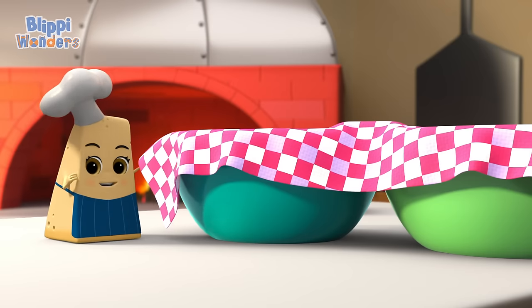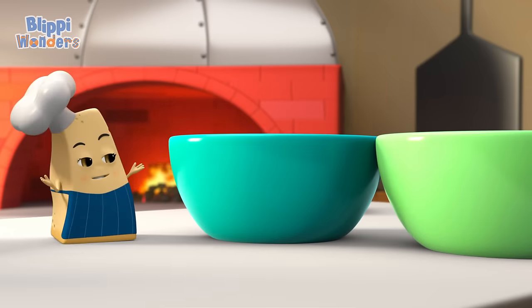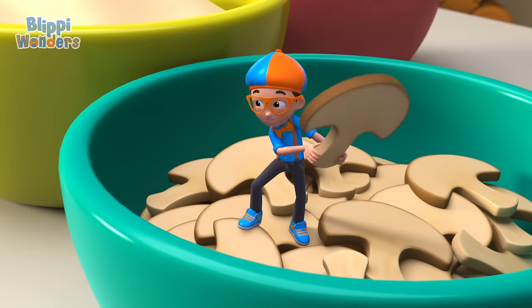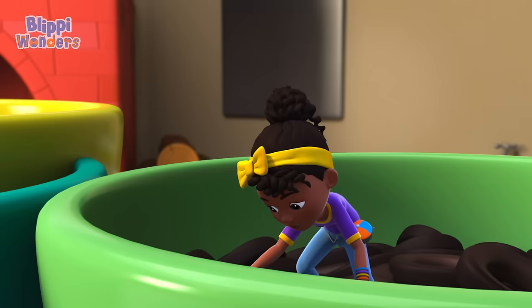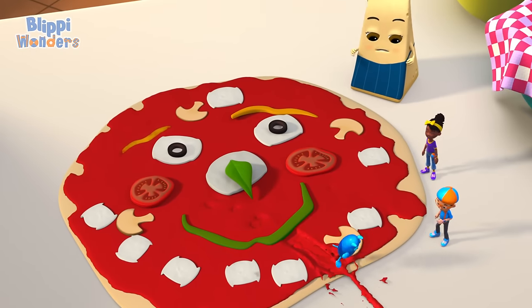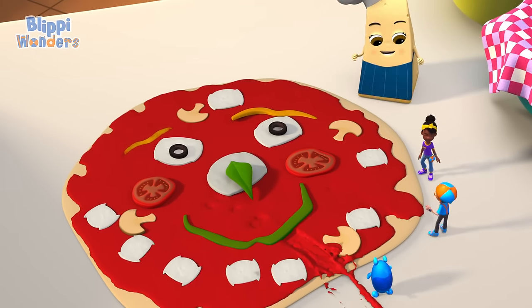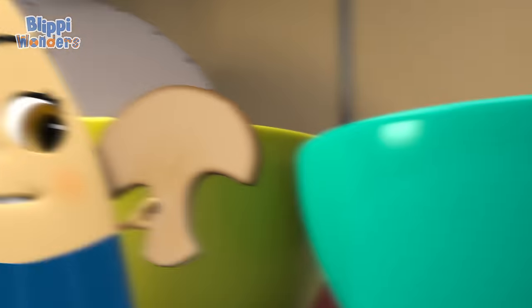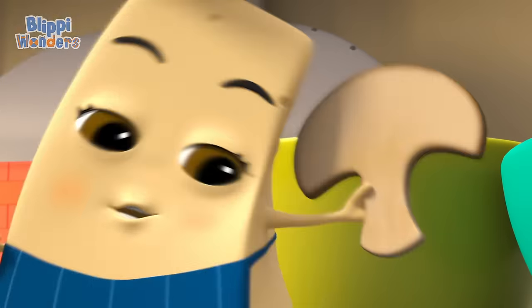Now, it's my favorite part! Choosing toppings that you love to make the best pizza ever! How about mushrooms? Olives coming through! Our smiling pizza makes me smile! Me too! It's time for the last step!